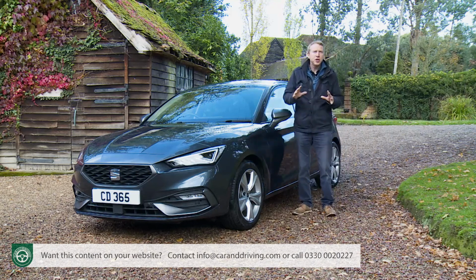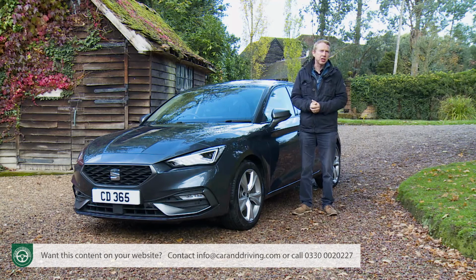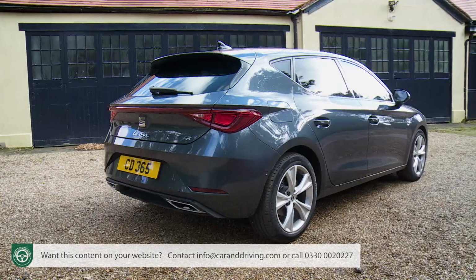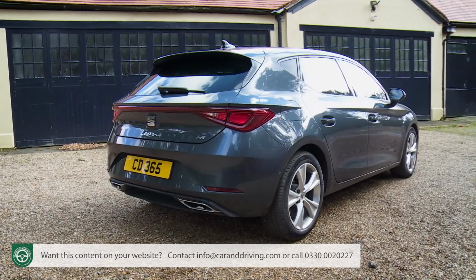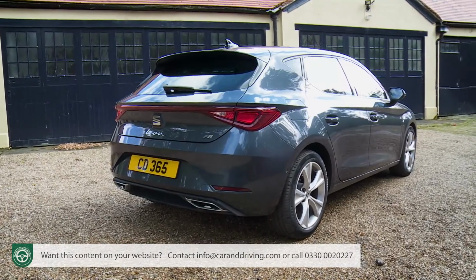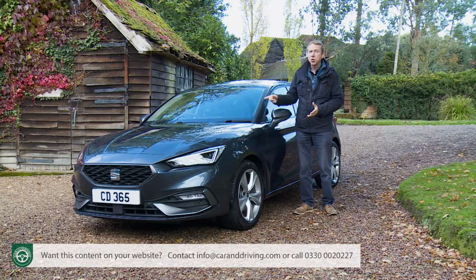Overall, on a pure value versus quality basis, this Leon has long been the pick of the Volkswagen Group offerings in this sector. And that also makes it one of the key segment benchmarks outside the Wolfsburg family of brands, which in turn makes it a very good car indeed.